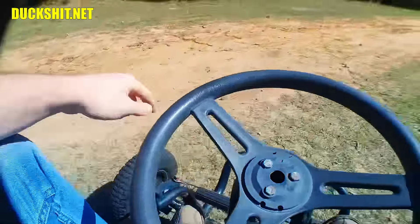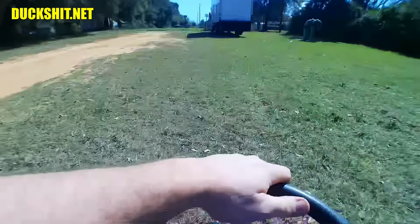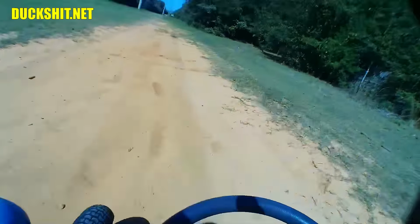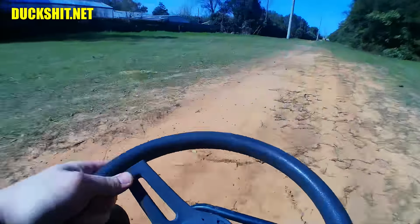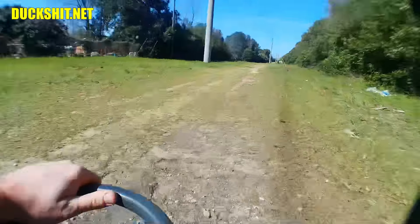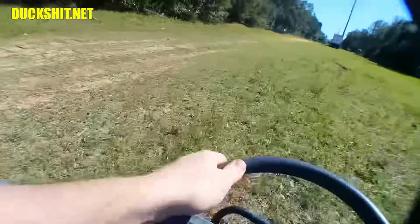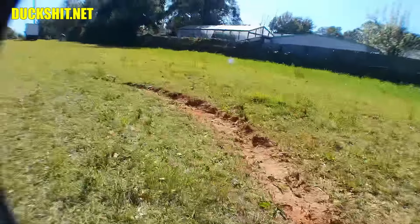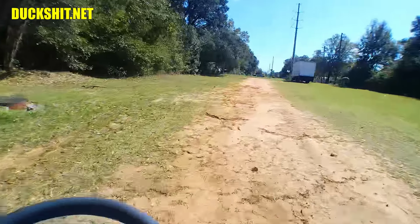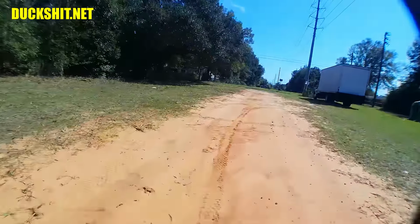Oh, I see my tie rod's loose on that side. I didn't tighten the nut all the way. Alright, well, that will affect things a little bit. Yeah, I like this. Oh, that was me. This thing does burnouts. I mean, look, it's tearing the dirt right up.